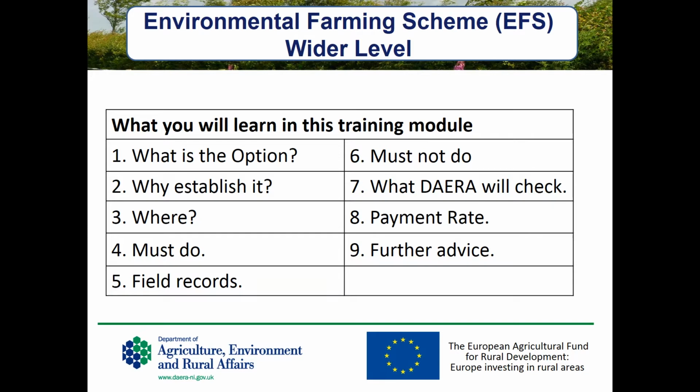This training will cover a number of aspects about the option, explaining what it is and why you might want to establish it, giving guidance as to where it is best established and certain things that you must do to be eligible. It mentions the field records that need to be kept and covers certain things that must not be done as part of the scheme. It outlines the checks that DAERA will carry out, gives you the payment rate, and finishes up with some further practical advice about the scheme.